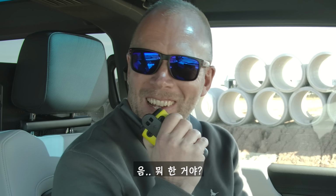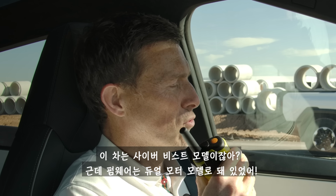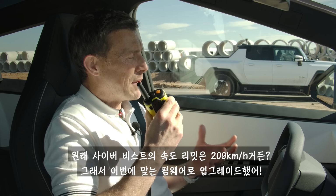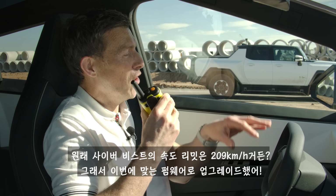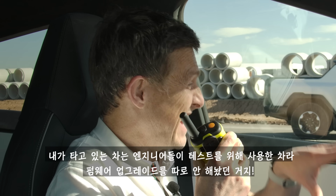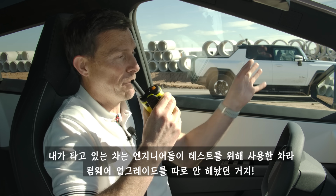Woohoo! What did you do? This is a tri-motor car, right? But it had firmware on it from a dual motor car. The tri-motor Cyber Beast cars have a speed limiter of 130, so they just put the proper firmware on for this particular car. So it's like what a customer has, because this is an engineering car and the engineers have been doing testing and they left the old firmware on.